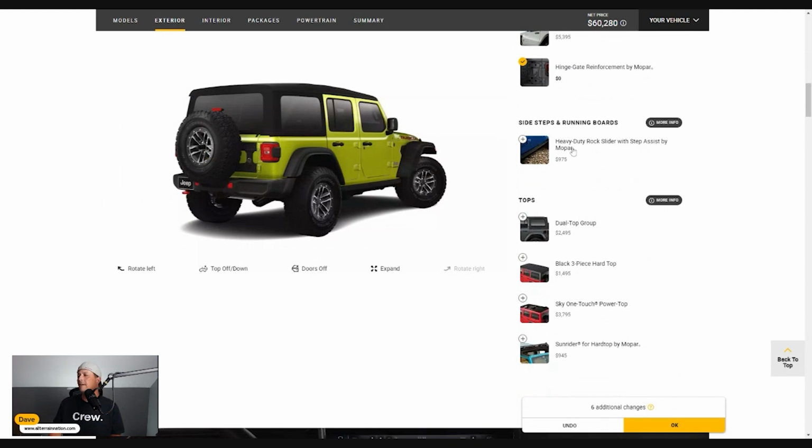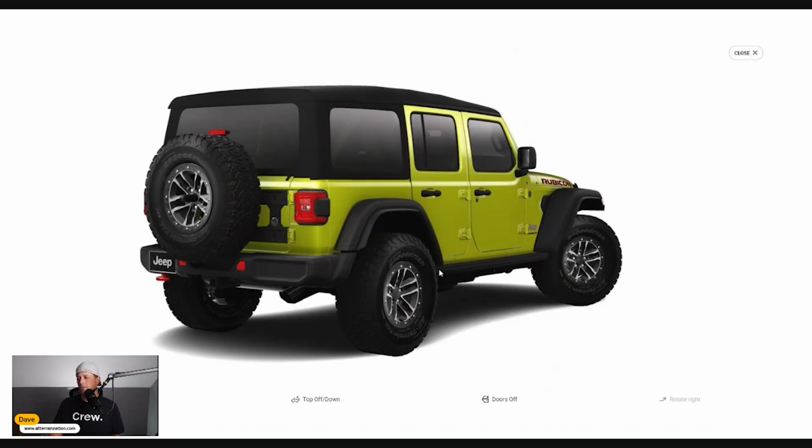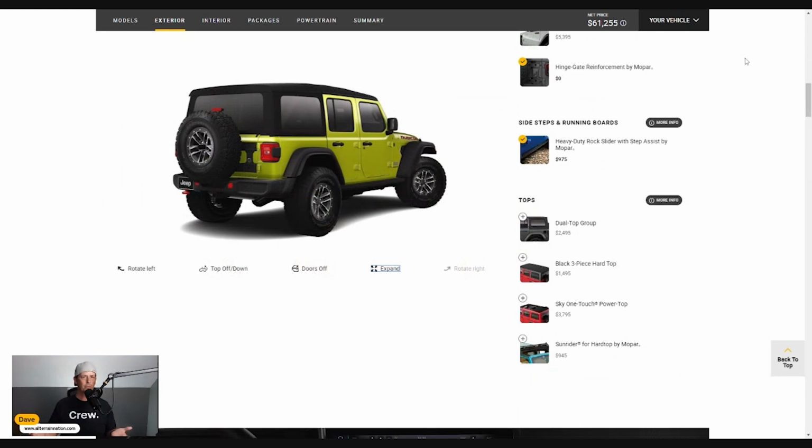So we've got the heavy duty rock slider options that you can get for $975. And I want to click this and just see what happens. All right. So you do see a kick out there now. So that is nice that they're actually doing that now. No more just a plain Jane. So if you want a little bit more protection from trees and rocks to kind of keep your vehicle away from those, that's pretty cool. But for $975, I'm going to bypass that right now. I'd probably go with a different brand. I'm looking at probably like a White Knuckle or something with a bigger kick out. And I think aftermarket does a better job on that.